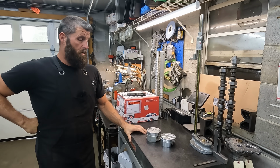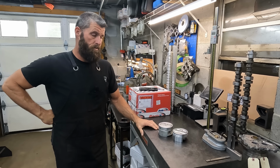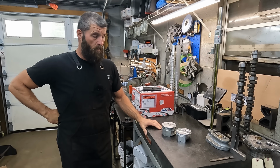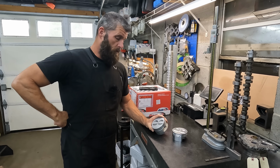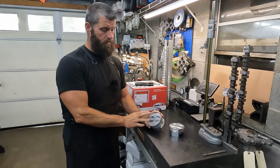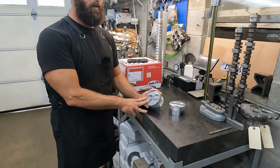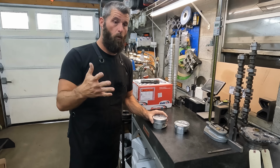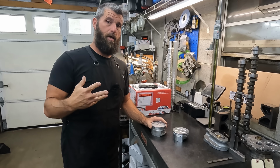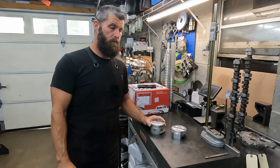So we contacted pretty much all the piston companies that we're a dealer for and had them quote. This is a 602, 604 crate engine piston. We got a block that's worn out, that's got to go 40 over, and legally you can't do that. The rule says 30 over is max.